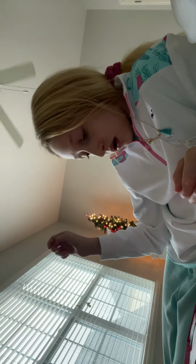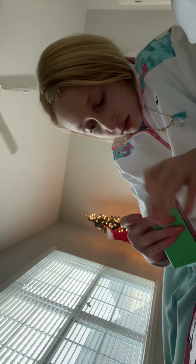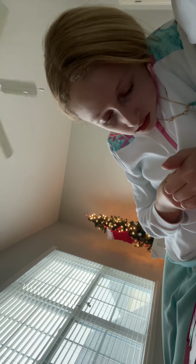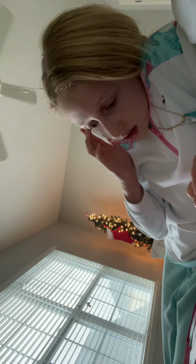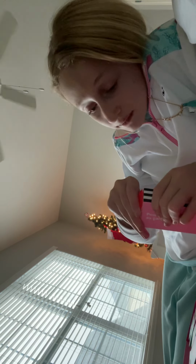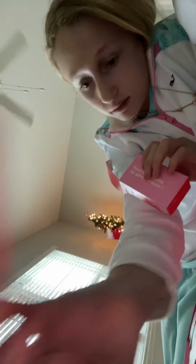13. 14. It's some lotion, let's see, yeah, it's a super hydrating lotion. 15. I can't count today. Oh, this is cute. It's a Sephora nail file.